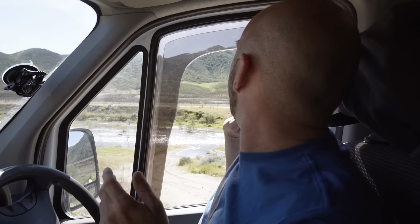Sat nav is wrong. We just spoke to a guy, we need to go over that side. We're in the middle of the winery right now. But the problem is, there's a massive river running through and because there's been so much rain, it's really high. So we're not sure if we can get across. I was so looking forward to a hike. We haven't hiked in so long.